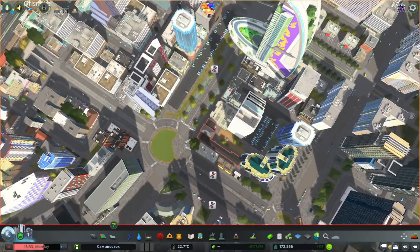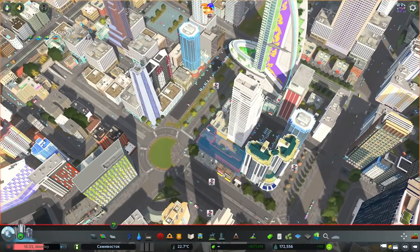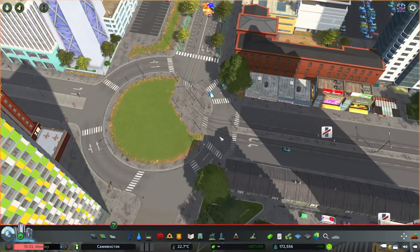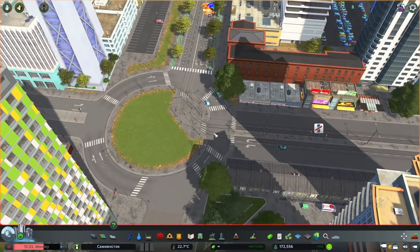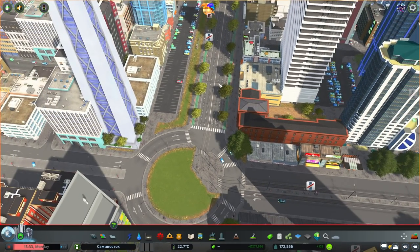I am up to down here, like this. So I'm using this one right here. Again, the tram is going through. We'll see how that goes. Don't know how it's gonna go, I don't know. But we have this one down here.